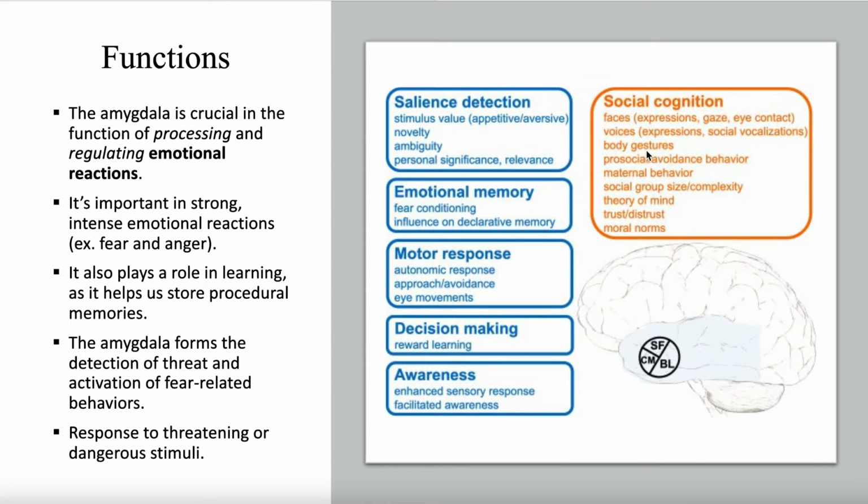Over here in the picture, you can see how it's broken down by its functions in each category. So in decision making, we have reward learning. For awareness, enhanced sensory response, facilitative awareness. Emotional memory, it is very important in that, especially with fear conditioning, which I'll get into as well. Influence on declarative memory. So it is pretty complex. As you can see, it is broken down in this photo a lot better though.